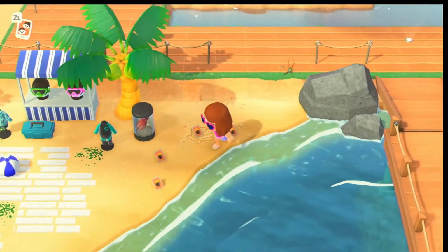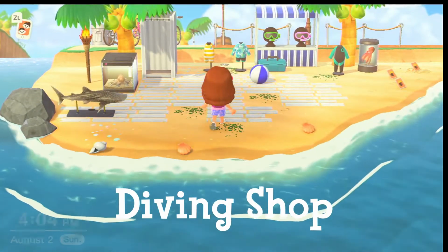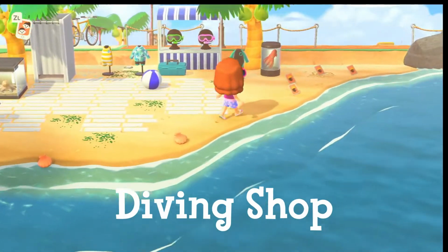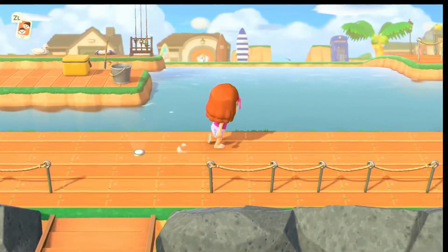I got this idea from Mushroom Games. And here's another idea I got from somebody on the internet, a little diving shop. So you can see what you can see in the island as well as some items that you can go diving for.